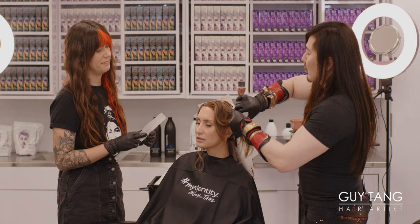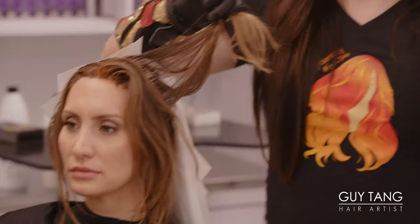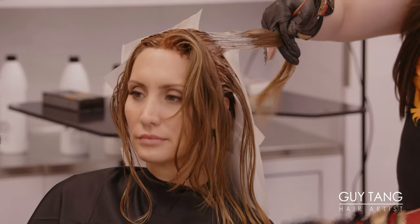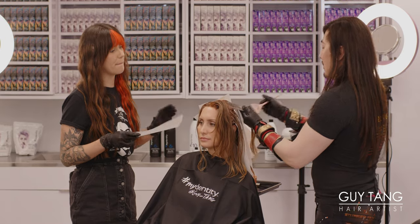So notice I'm still going vertically, tracing the pattern. I'm leaving the money piece out because the money piece area is where I'm going to want to transition into 30 volume, because that extra 30 volume is going to give it that energy so it looks lighter and brighter. It still looks natural because her hair naturally has the money piece. So you want to mimic what her hair naturally would do and also leave the ends out for that third formula. So this is where MidnightFlame is going to be your best friend.